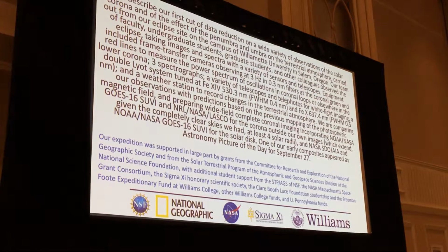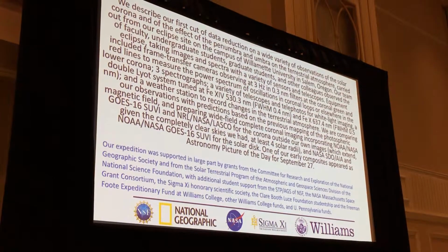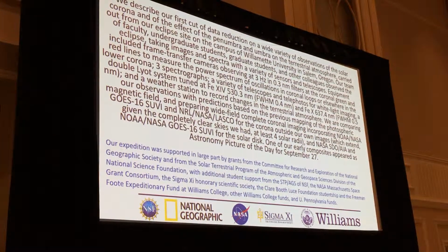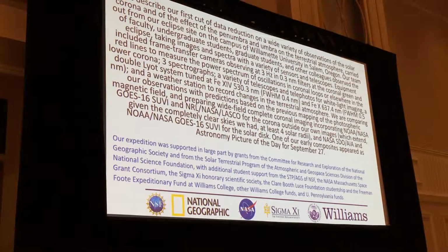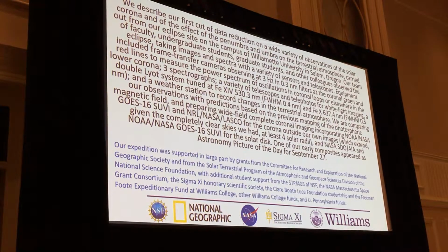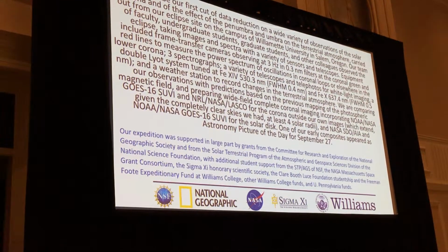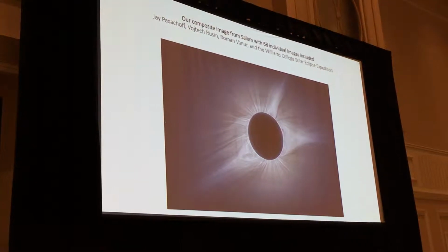The abstract you can all read, and it's basically to show you a variety of the things that we have been doing. I do want to mention the credits, as we have at the bottom. We had an original grant from the Committee for Research and Exploration of the National Geographic Society, and then we got a larger grant from the Solar Terrestrial Program of the Aerospace and Atmospheric and Geospace Sciences Division of the National Science Foundation, and then we were able to bring in more people with some NASA space grant and some other funds. We have mastered the techniques of making high-resolution composite images.